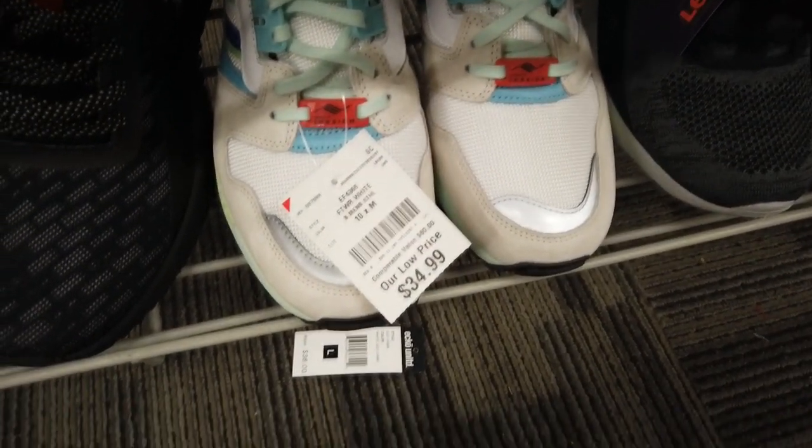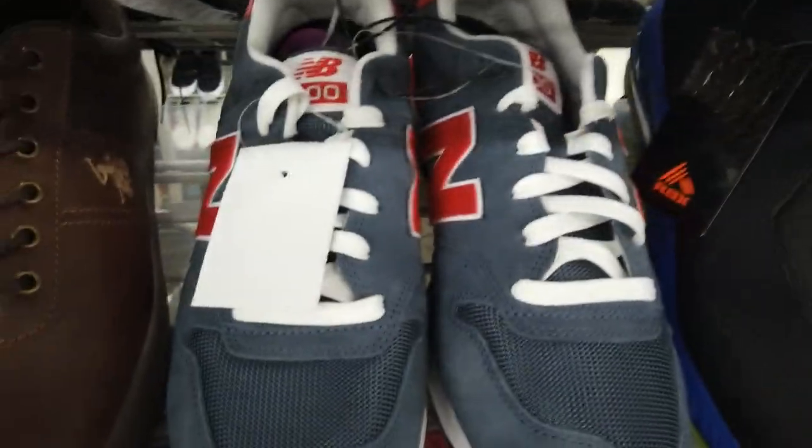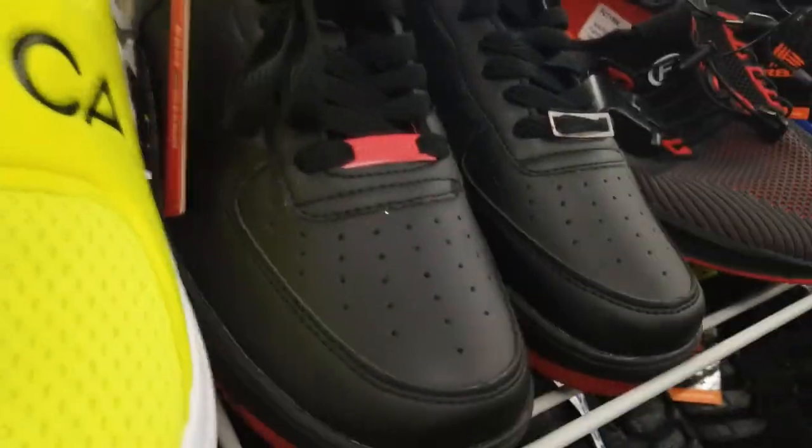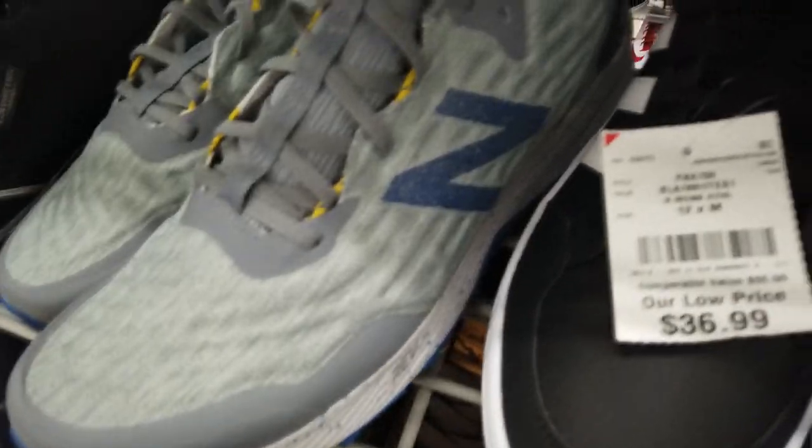Got some more Torsions here, $35. Got some New Balances. Some Adidas Adizero Anniversary Cleat. The Fat Farm Forces. Just look at that. Look at that, man. Cool looking New Balance. Guess they're called Speed Rides. Not too bad. Price tag on these is $40. Got some Adidas Superstars here. Different colors. Big section over here.